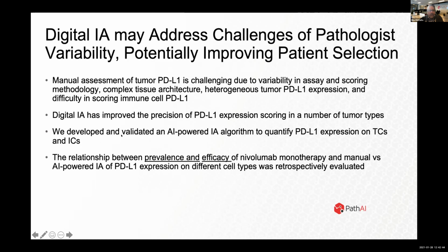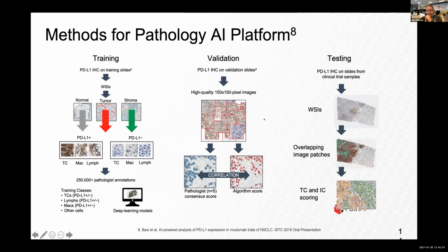So we developed an AI-based model, and here at the bottom I'm showing the relationship between the prevalence and the efficacy, and we tested it in Nivo monotherapies versus manual microscopy. So this has now been published. We first published this at SITC a couple of years ago, but we developed a training model. We trained a model, I'm sorry, against PD-L1 stained slides.